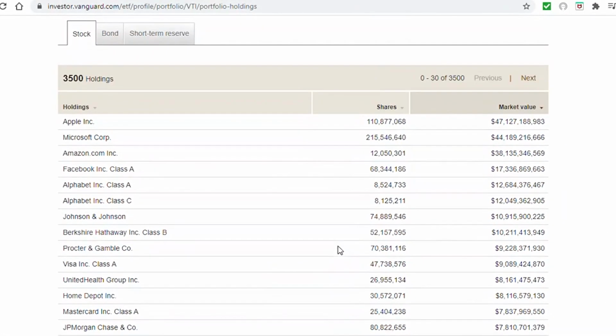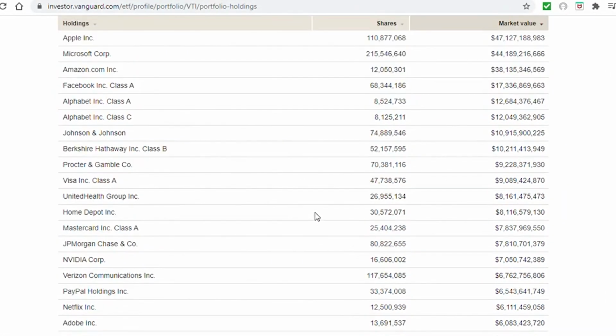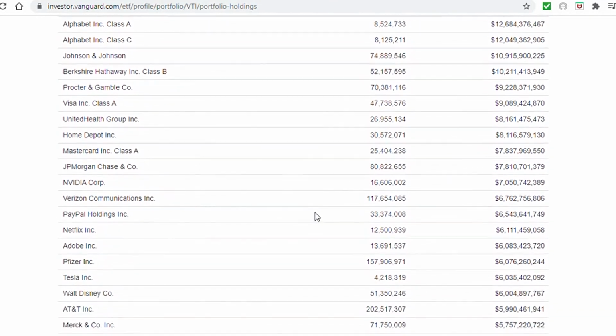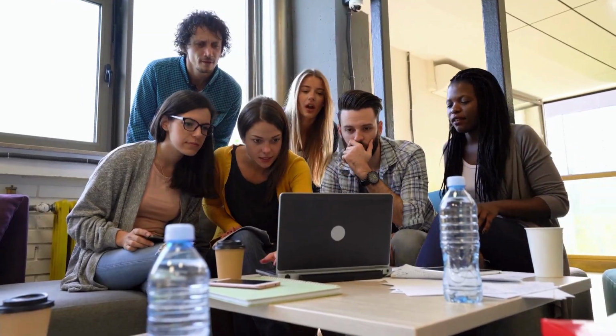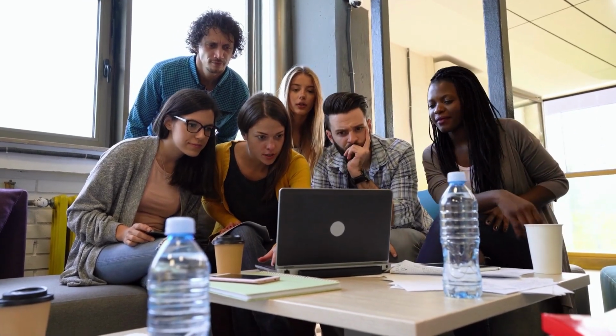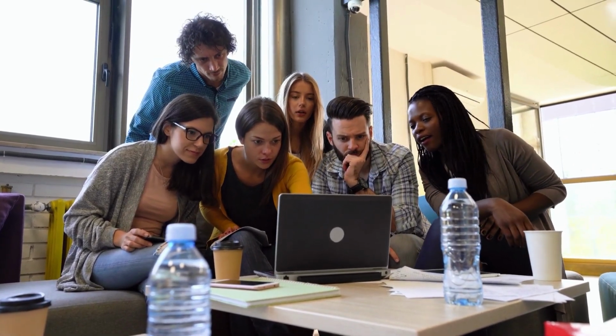Because it's weighted by market valuation, the top 10 holdings form a large portion of it, and they will generate the majority of the profits. The good news is that they're all solid businesses, with a stronghold in their respective industries. As a result, it's quite improbable that they'll disappear anytime soon.